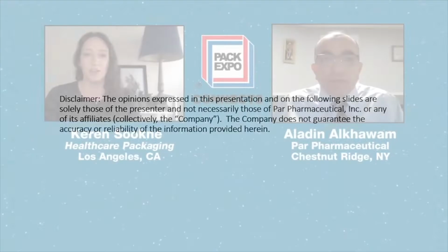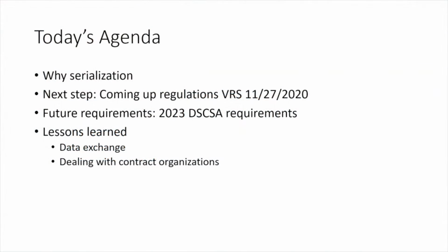Anti-counterfeiting efforts are critical with COVID tests and treatment, in addition to traceability needs for both food and pharmaceutical products in general. The Drug Supply Chain Security Act, or DSCSA, is a series of escalating deadlines intended to raise the level of security of the U.S. pharma supply chain through transparency. With regulation deadlines approaching, we talk with Aladin Alkhawam, Director of Global Serialization at Pharmaceuticals, about implementing traceability solutions for a secure pharma supply chain.